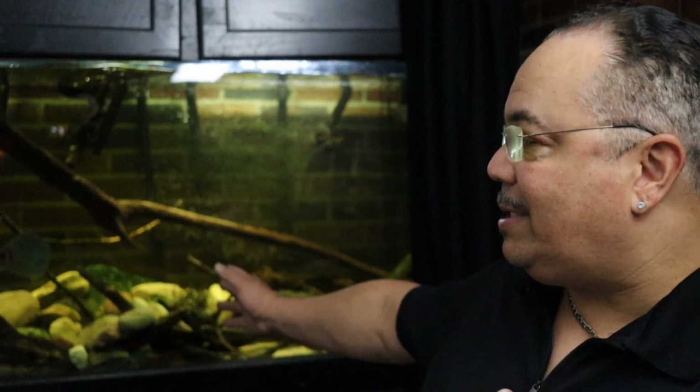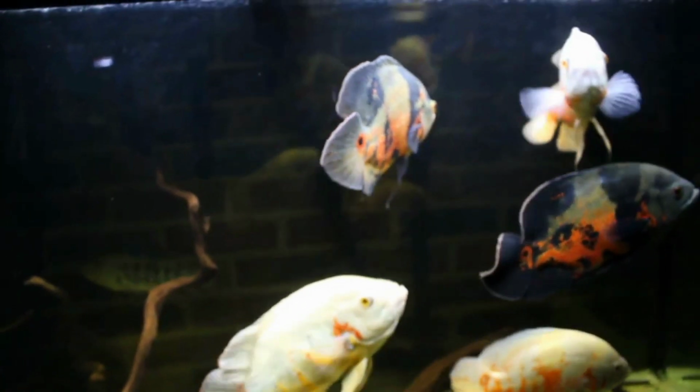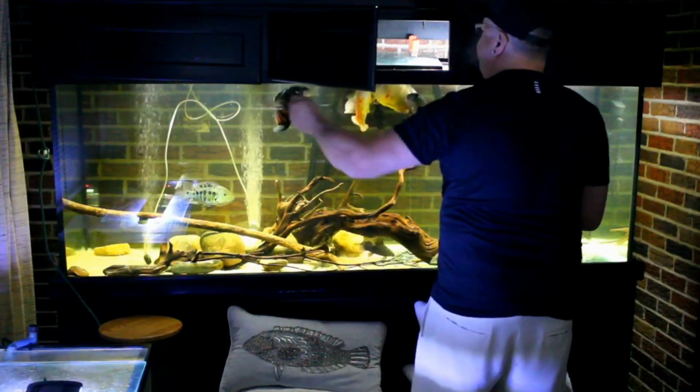Last but not least, you guys know I'm the king of cichlids. I love my monster fish. I always tell people who want to get into the hobby, get yourself an Oscar. Oscars are hardy, beautiful fish, personable, high immune system, can tolerate different pHs, can tolerate different water temperatures. Just a great fish. And again, much like the goldfish, you can feed them anything.